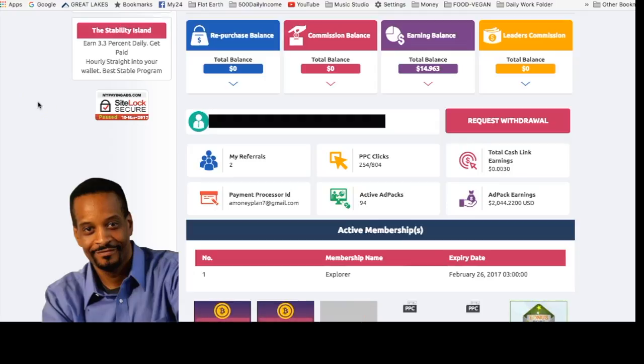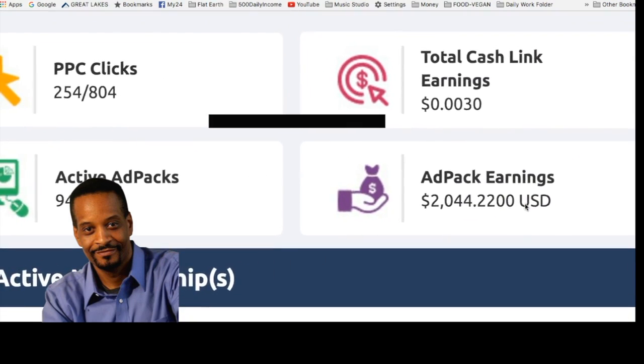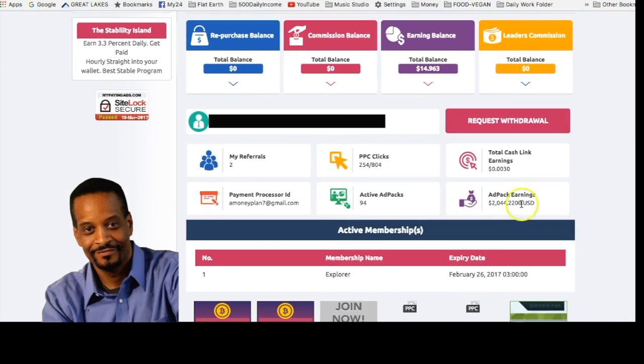Giving a daily update, letting you know how the account is growing. Basically, I'm not sticking any out-of-pocket physical money in it. I'm just building my account through the ad packs, and currently today we're at $2,044.22, and we have 94 active ad packs, and that would allow people to see what I'm promoting, my business.